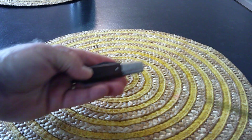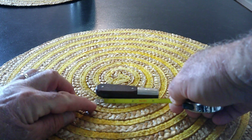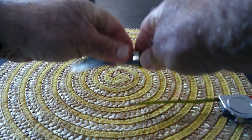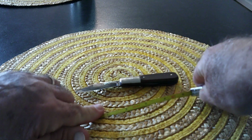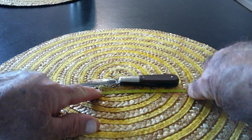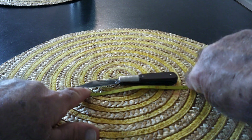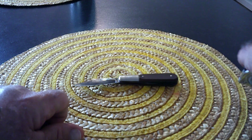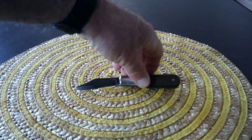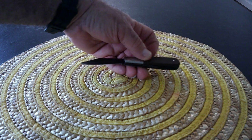Now, the length on this is pretty much a standard model of a Barlow, and it's about 3¼ inches in length closed. Opened with the blade, we're measuring right about, let's see here, about 5½ inches roughly, with a blade length of just a smidgen over 2 inches. Just a very handy little length for any kind of task. Cutting a piece of rope, cutting up a piece of fruit, cutting open boxes. Just a little workhorse.